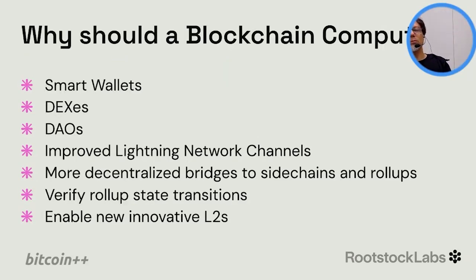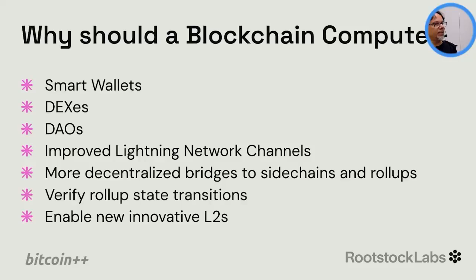So first of all, why should anyone try to compute in a blockchain? Maybe it's not necessary. Well, there are proven use cases for computing on the blockchain, like smart wallets, where you want to set up your own thresholds, whitelists or additional keys. Obviously, decentralized exchanges, where we want DeFi embedded in the blockchain and not in a centralized exchange. Decentralized organizations. Improved Lightning network channels. I know there are many Lightning developers here, and with a little more computation you could create any type of Lightning channel in Bitcoin.